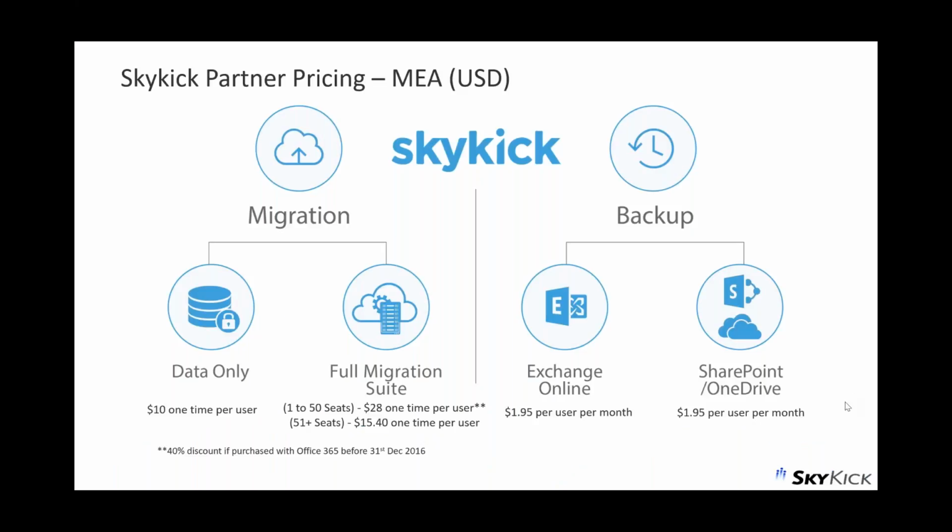Now, pricing. We have different pricing depending on the market, and these slides, as Rajendra said, are available for you to download and take away. We have special emerging market pricing, which is significantly cheaper than our standard pricing. So across Middle East and Africa, not Turkey, I'll come to Turkey in just a second, the pricing is as follows, and it's done on a per seat basis.